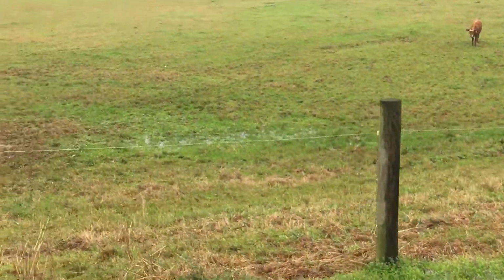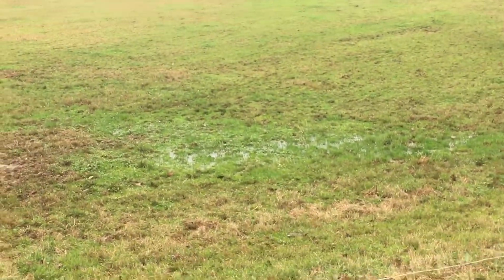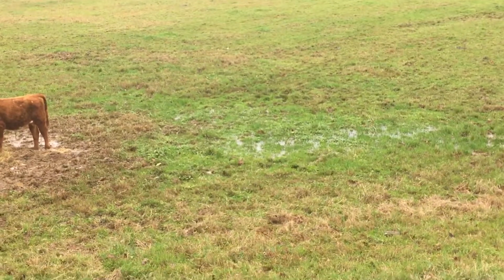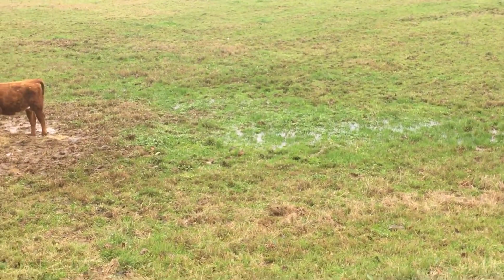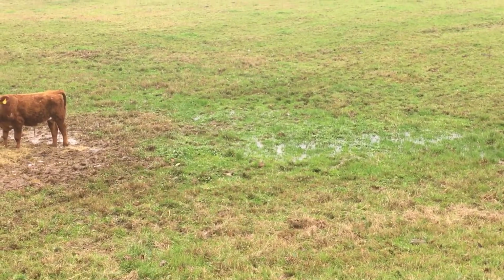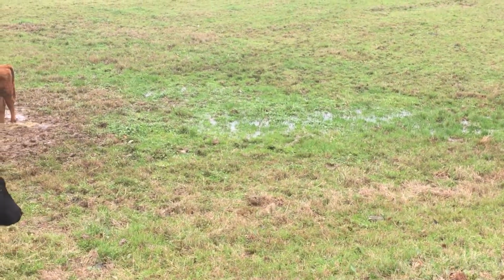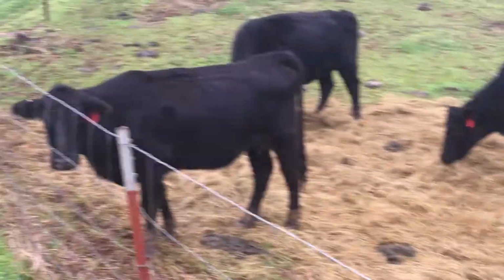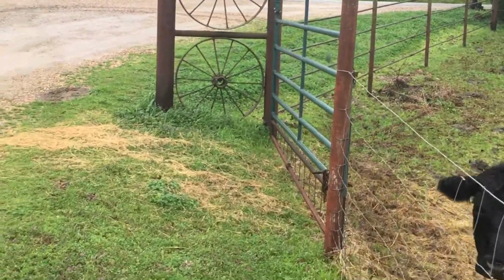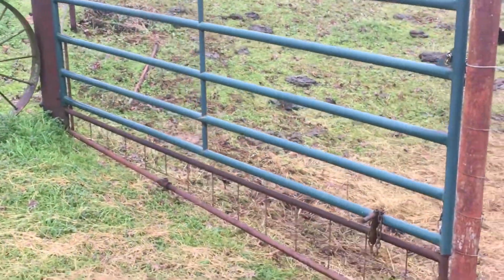So, long story short, I ended up leaving them in this pen a little bit longer than I would prefer to leave them. Well, then I had a little bit of trouble with one of my four-wheelers, and then the other one was on loan. And I still had to feed them hay. So this gate right here was the only gate that I could get in at the moment to feed them, and I couldn't bring my truck in there.